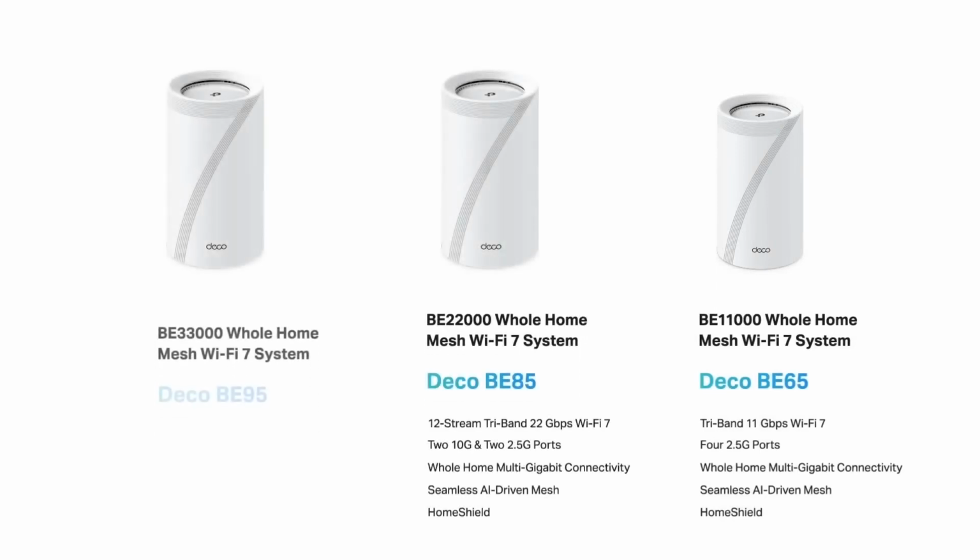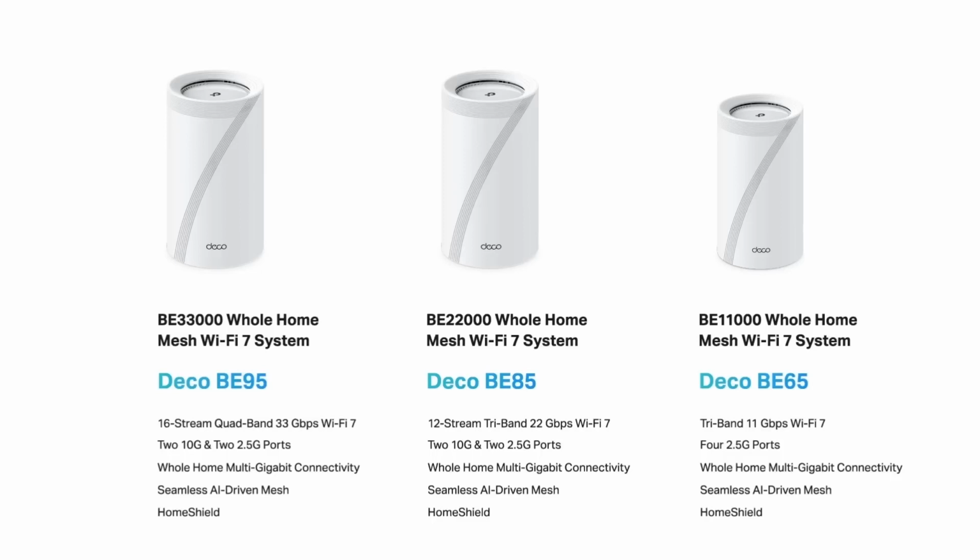For the Deco Whole Home Mesh Wi-Fi 7 system, there's Deco BE65, Deco BE85, and Deco BE95, covering rates from BE11000 to BE33000. These Deco Whole Home Mesh Wi-Fi 7 products provide a true whole home multi-gig to gigabit plus mesh Wi-Fi and perfectly meet your networking needs of multi-gig ISP bandwidth access and multi-gig LAN connectivity.